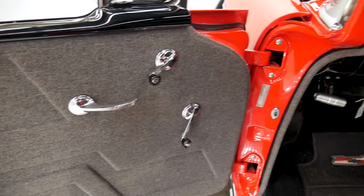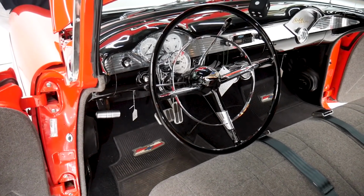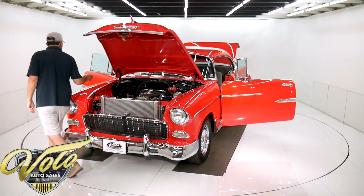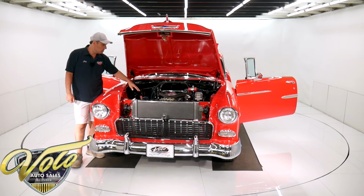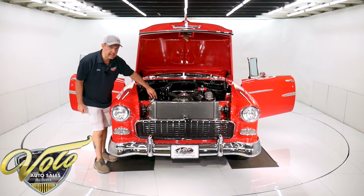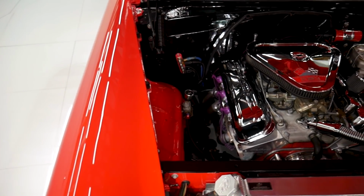We'll get to under the hood here. It's a 427. It's been completely rebuilt and bored. It's a 433. It's got tri-power carbs, aluminum Edelbrock heads. They've all been reworked and ported. The carbs have been all rebuilt and synchronized.